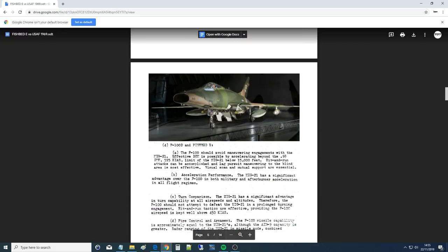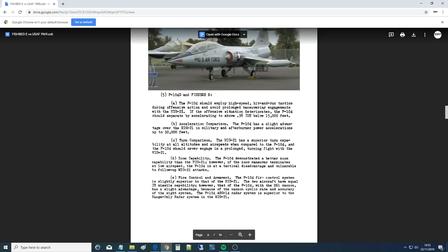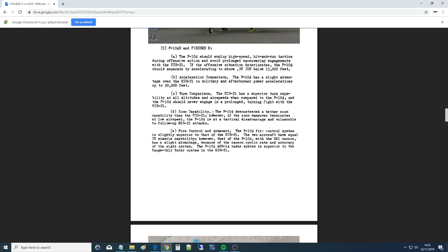Especially that. And that. How many pilots did they kill? And then again, Widowmaker, that's not saying there's anything wrong with the plane. That just means that they are hard to fly and you need very high pilot skill. That's all it means. They had a poor safety record. Poor safety, yeah, absolutely. I mean, at the end of the day, it was the pilot's fault. You know, they were pushing above the envelopes. But we still can call it a Widowmaker. You know, the numbers don't lie at the end of the day. Zoom capability. The F-104 demonstrated a better zoom capability than the MiG-21.